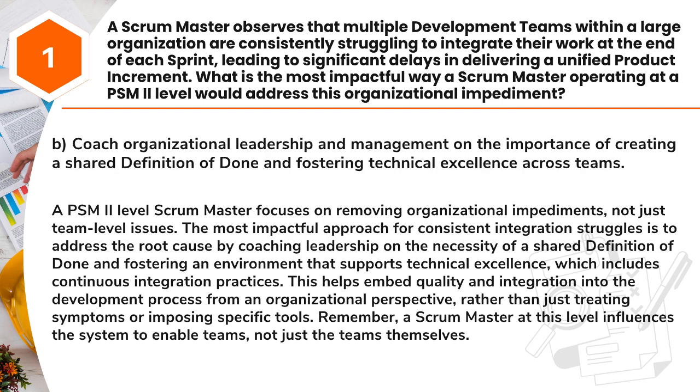Answer: B. Coach organizational leadership and management on the importance of creating a shared definition of done and fostering technical excellence across teams. A PSM II level Scrum Master focuses on removing organizational impediments, not just team-level issues. The most impactful approach for consistent integration struggles is to address the root cause by coaching leadership on the necessity of a shared definition of done and fostering an environment that supports technical excellence, which includes continuous integration practices.